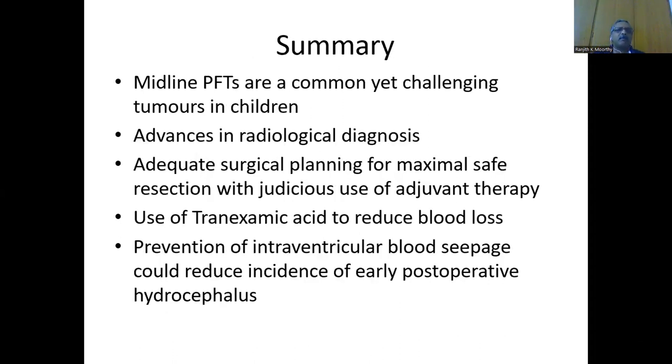So to summarize, midline posterior fossa tumors are common yet challenging tumors in children. And with advances in radiological diagnosis, we can better predict the histology of the tumor preoperatively. And adequate surgical planning is required to achieve maximal safe resection with judicious use of adjuvant therapy postoperatively. As we observed, use of tranexamic acid helps in reducing blood loss at the time of surgery, and the prevention of intraventricular blood seepage could reduce the incidence of early postoperative hydrocephalus in children. Thank you.